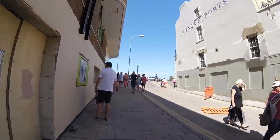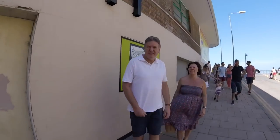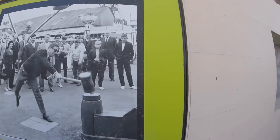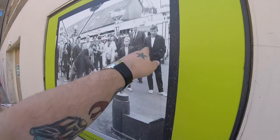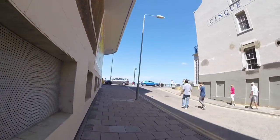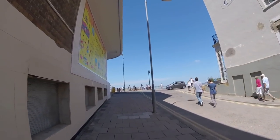Love these old classic parks. What's this one? Oh, hitting the thing with the hammer. The guys have got all their mods, haven't they? With the suits on. Yeah, ready to do ya.